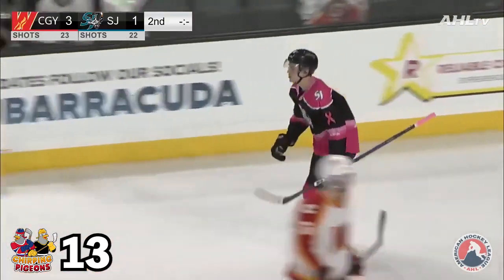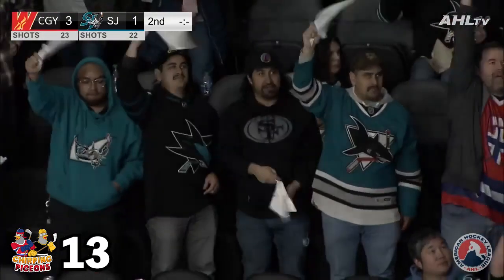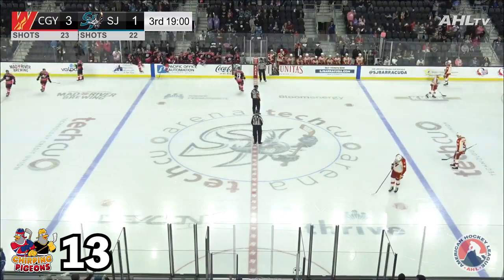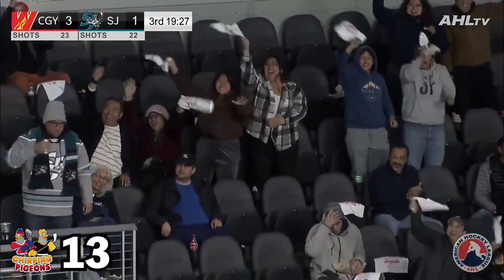Got him on a broken play, and it comes to the stick of Eklund, and a wide open yawning goal mouth, and he puts it home. And 33 seconds into the third, the Barracuda are back within one. Just what the doctor ordered.